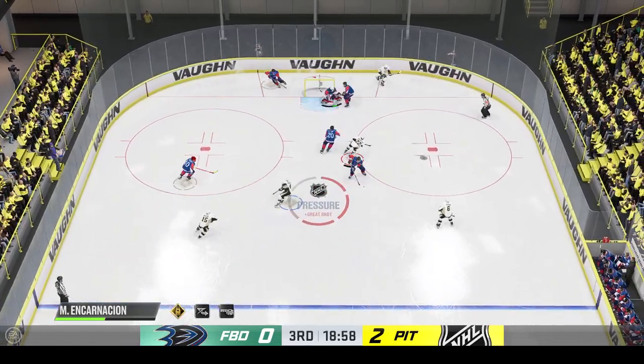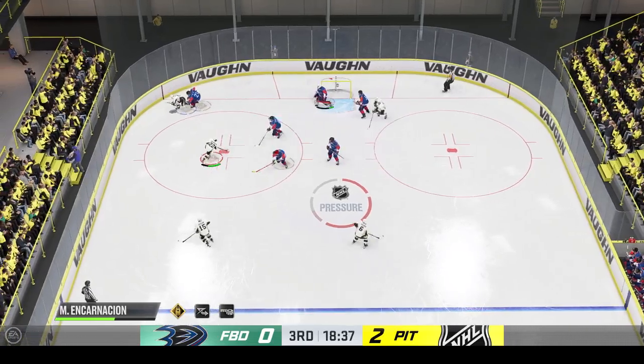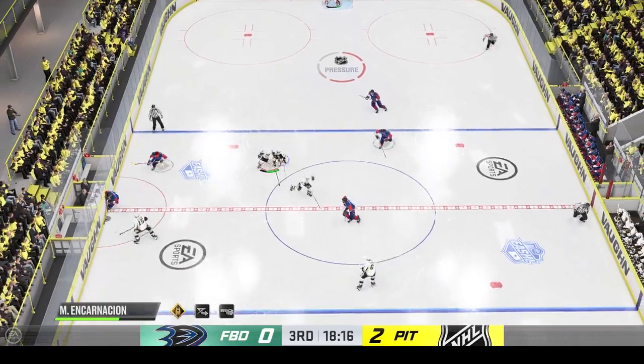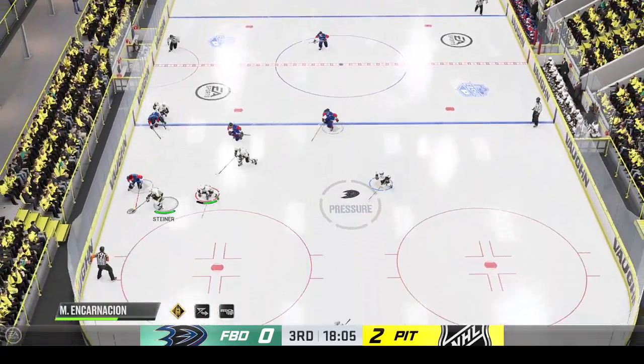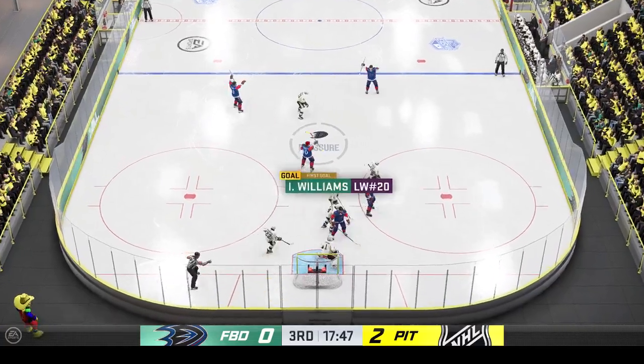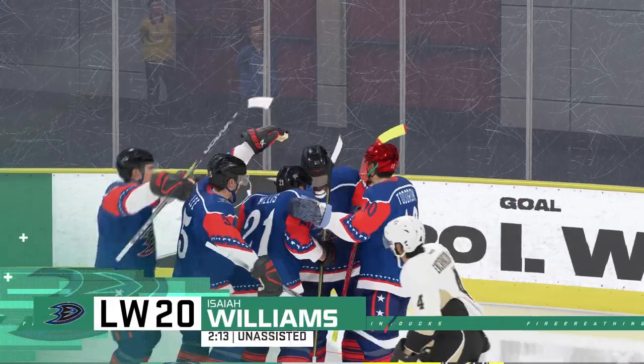Makes a save again! That's a great save, but the goaltender had to get out to the top of his crease, take away all the ice, and make himself as big as possible. Quick feed to Saunders. California's got a hold of it against the wall. And that carry scores! And make it a one-goal game with that tally!